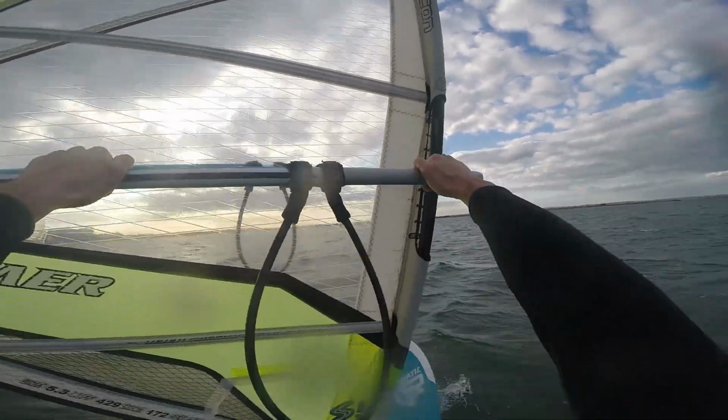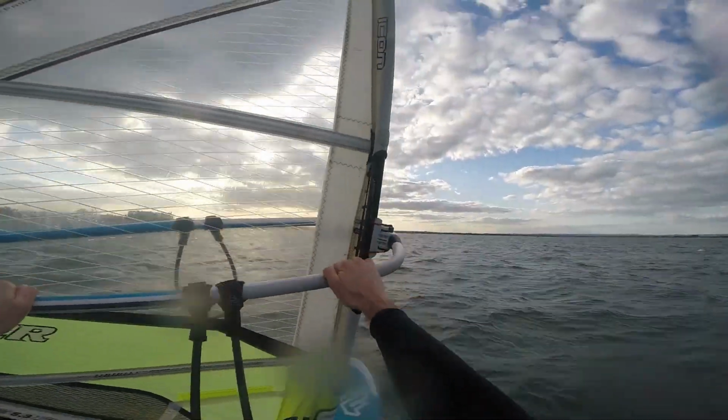Nice. I'd say that sort of counts as a gybe of some description. It got up to like 22 knots or so, maybe a gust of 25, I don't know. But all in all, pretty solid. I'd say on average like 15 to 20 knots, so pretty good for foiling.